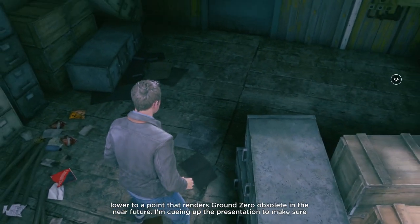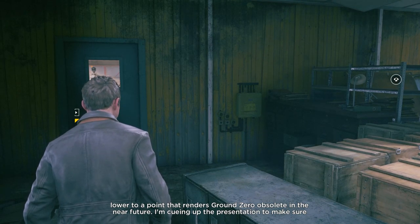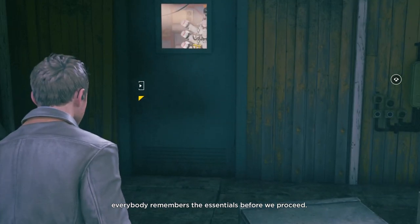Higher levels in order to approach that level, you are obsolete in the near future. I'm queuing up the presentation to make sure everybody remembers the essentials before we proceed.